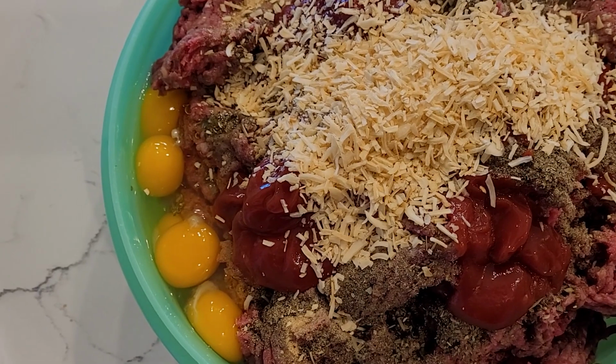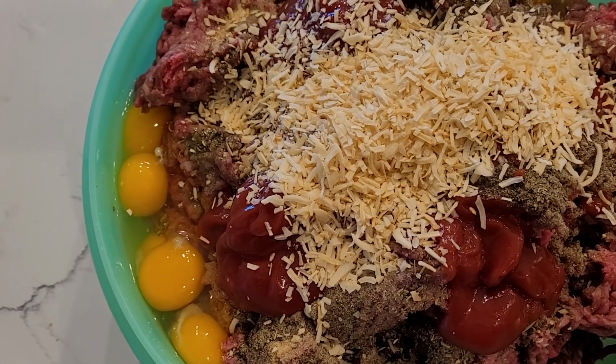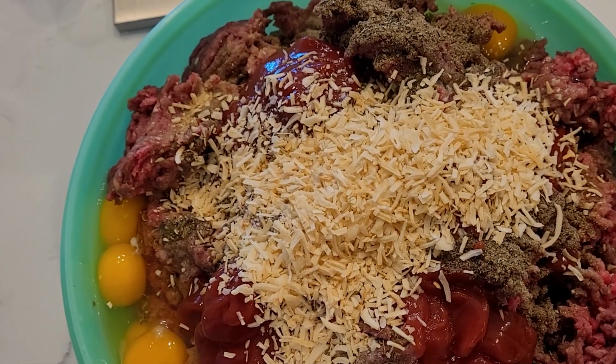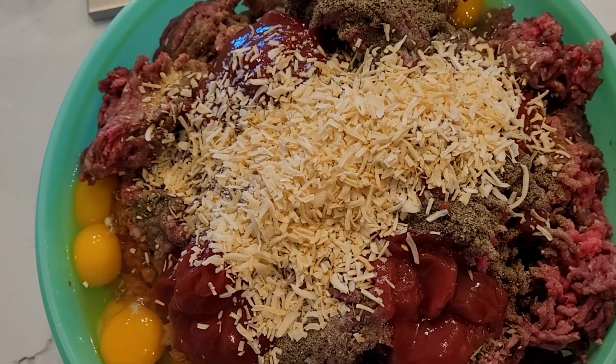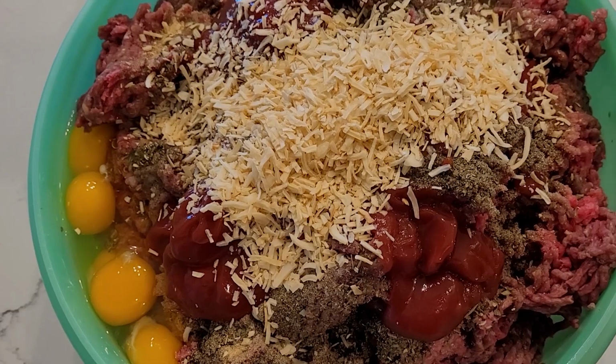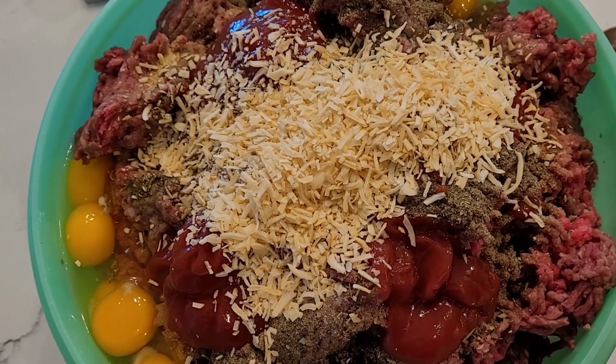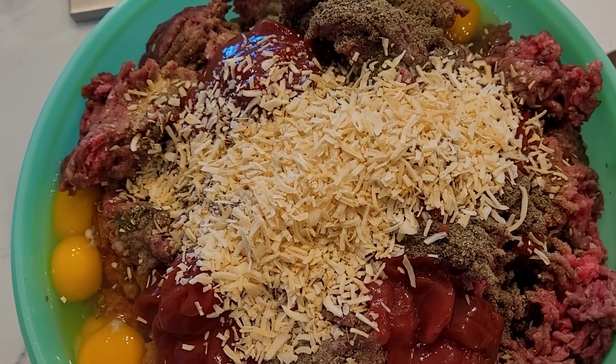Okay, I've been busy mixing up my meatloaf mixture, and I don't yet know how many meatloaves for 4 servings each this is going to make, and I will let you know about that when I get to that point. But this is what's in the bowl. I probably needed a bigger bowl, and I will be getting in there with my hands and mixing it up.